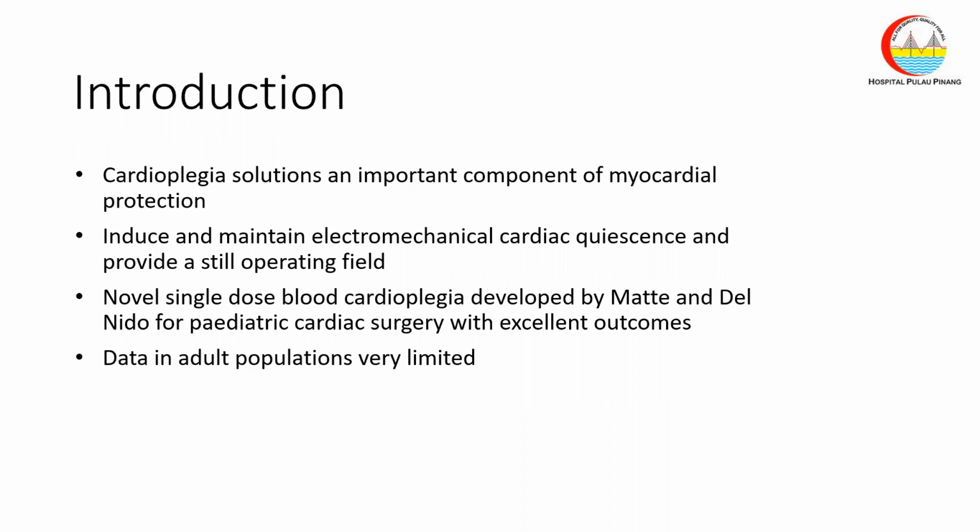Matt and DelNido developed a novel single-dose blood cardioplegia intended for use in the pediatric population. This is to address the needs of the immature cardiomyocytes, which are susceptible to calcium overload and ischemia reperfusion injury. They've had excellent outcomes so far in the pediatric population, but data of DelNido use on the aging heart is very limited.